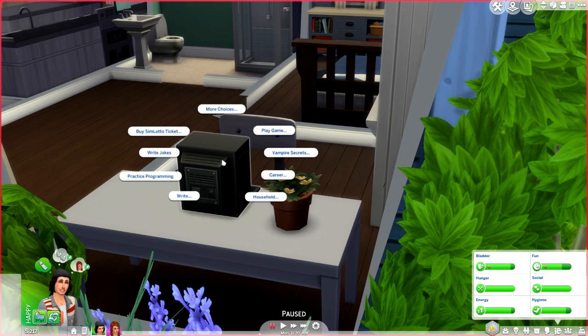So she's gonna be the one giving birth. But they will both be great parents, and I will make sure that they are.